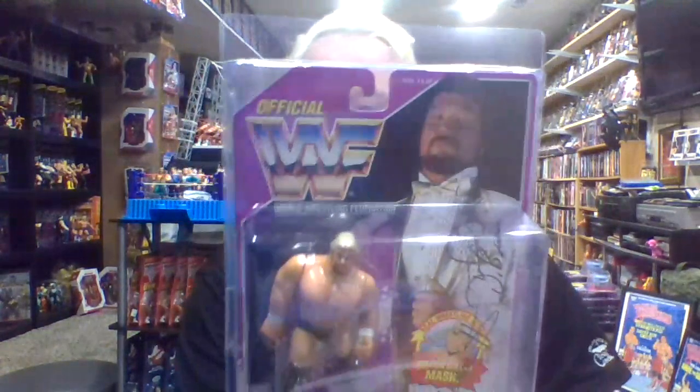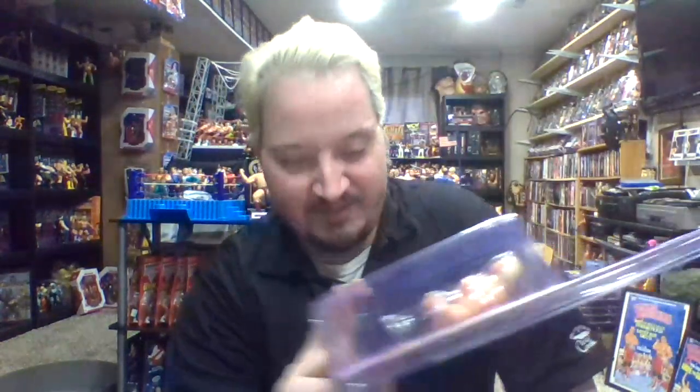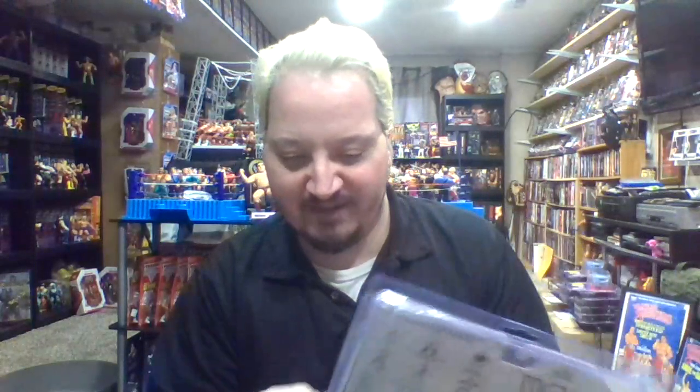Not much to say about this. The card itself looks almost mint. I'm trying to think if this came with the case or if I enclosed it. I think I purchased the plastic casing.